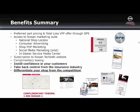Just a quick overview, again, of those benefits. We get you preferred pricing on OE parts, as well as access to that total loss CPP offers through OPS. You have access to Nissan's marketing suite that directs all of our marketing efforts to that collision website and our shop locator. You get the complimentary subscription to the Tech Info website, complimentary towing to your shop for customers needing tow after a collision. And all of this is to instill confidence in your customers, as well as differentiate your shop from the competition. So we work hard to give you all the tools that you need in your certification.